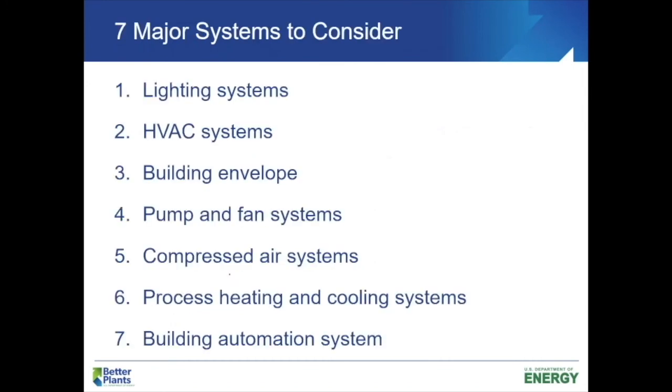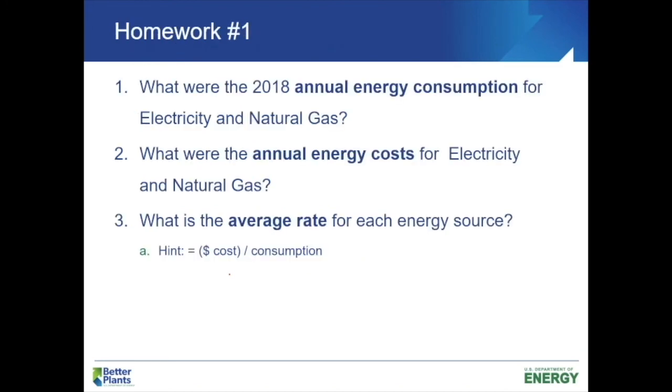All right, so we're getting close to the end here. Here are the 7 major systems that you would typically find in any and all types of organizations, everything from lighting, HVAC, the building envelope, pumps and fans, compressed air, process heating, right?